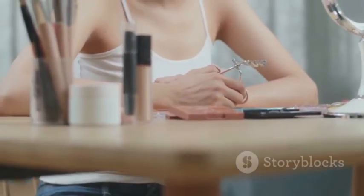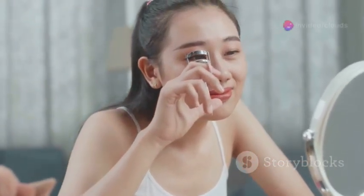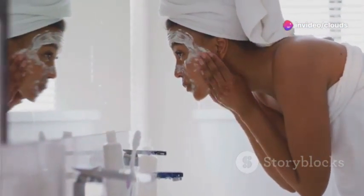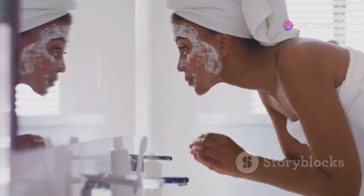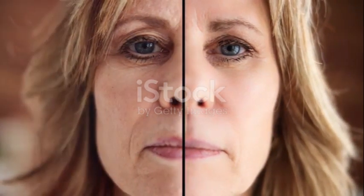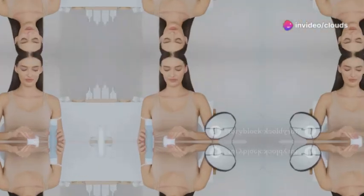Let's look at the benefits. First, it brightens skin, helping to improve skin radiance and even out your complexion. Second, it smooths texture by reducing rough patches and making your skin feel smoother. Third, it reduces fine lines by promoting collagen production, which can diminish the look of fine lines. Fourth, it clears acne by helping to unclog pores and reduce breakouts. Lastly, it fades dark spots, aiding in diminishing hyperpigmentation and dark spots.